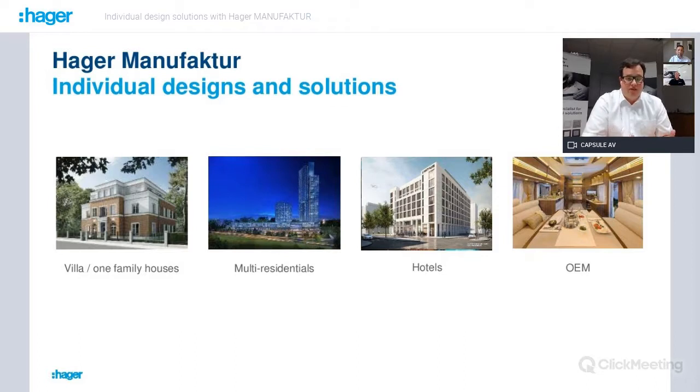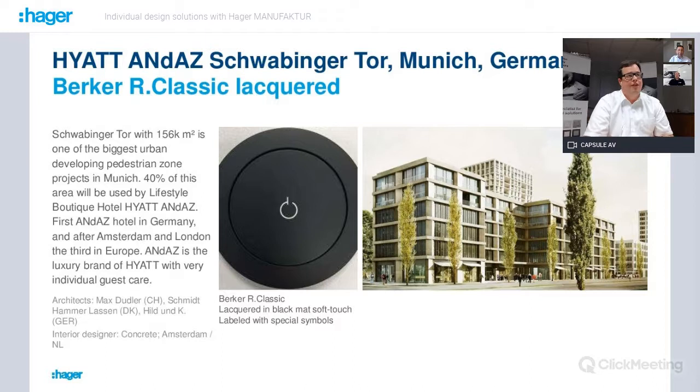Very interesting for us, of course, is the hotel business. So here we are working with different hotel chains and hotel projects we have. I will show you an example in the next slide. And also that is more related to Europe, our OEM business. So we have our Becker Business Solutions department. So we can also provide some solutions for caravan industry, for furniture industry, for built-in sockets and so on. So of course, also OEM, they have very big and huge quantities. So here I can show you some exact examples and references we did in the last years.